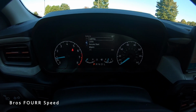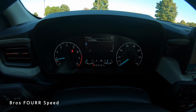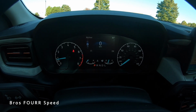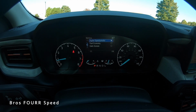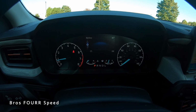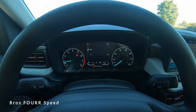You can also go into your settings, so of course you can configure all of this just depending on what you'd like. You can scroll down one more time, look at My Key. We can also go down and look at trip information as well as My View. So by going into My View, you can configure what you like to see, whether it's the speedometer, your fuel economy, or the calm screen. So basically that won't show anything if you'd like to see that. So you have a lot of information right in front of you.